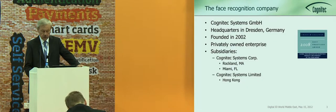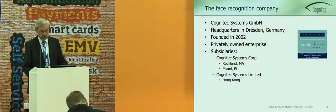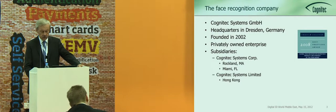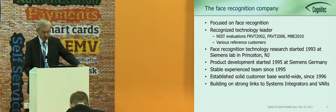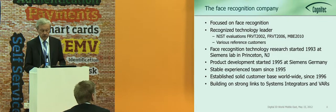So just a few words about our company. Cognitec calls themselves the face recognition company, and that's exactly what we do. It's very easy to describe what we do: face recognition technology and applications based on that technology. We're based in Germany with subsidiaries in the United States and in Hong Kong. We call ourselves the face recognition company because we are very much focused on that technology.